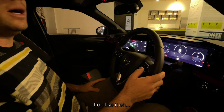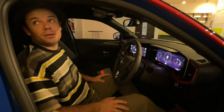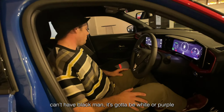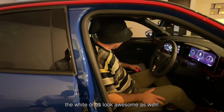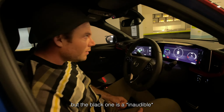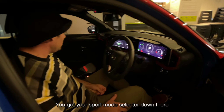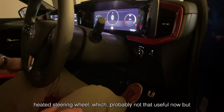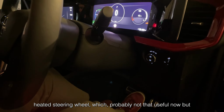The DLC and the simple display. I do like it, eh? That black one looks, I'll tell you why. Kind of black, mate. It's got to be white or purple. The white ones look awesome as well, but the black one is... You got your sport mode selector down there. Oh, yeah. Heated steering wheel, which probably not that useful now, but.